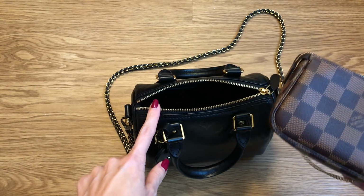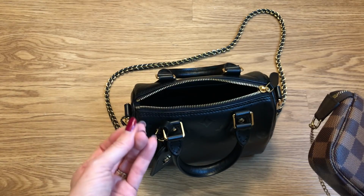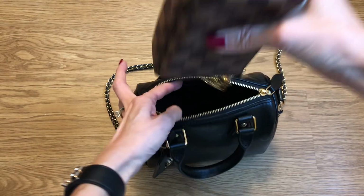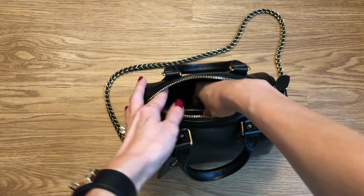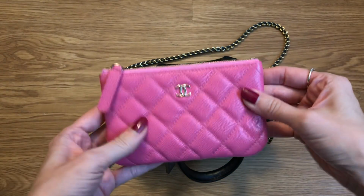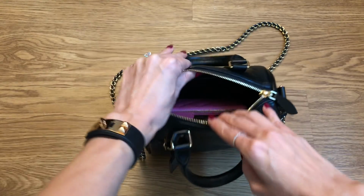I know a lot fits in here because I've seen videos with the nano size and so much fits in there. Unbelievable. It really does pack a punch. And since this is a little bit larger, I know that the mini pochette will fit perfectly. And then even my Chanel Mini O case, which is a slimmer version of the mini pochette, will fit nicely.